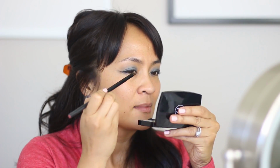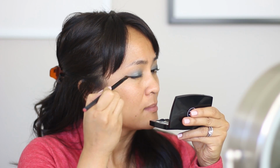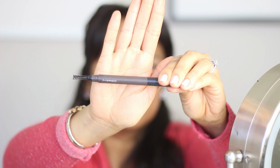So that wing is not going to be super dramatic. It's just going to be ever so slightly dramatic. And now I'm mellowing out the edges with the gray shadow from the palette, which I wet with my favorite Makeup Forever Mist and Fix Spray.